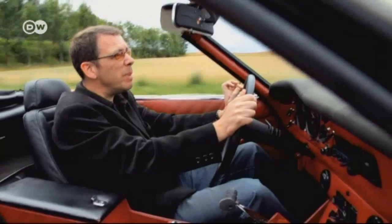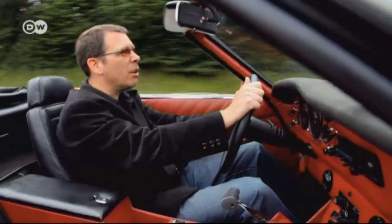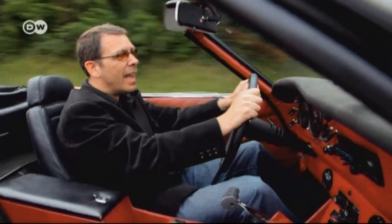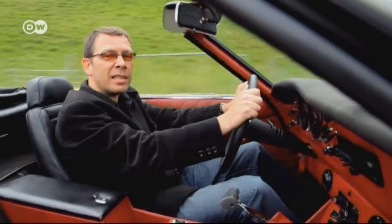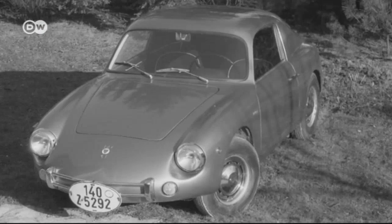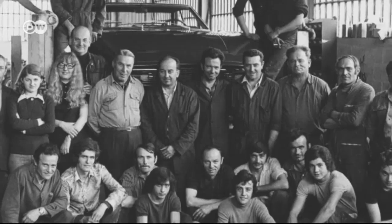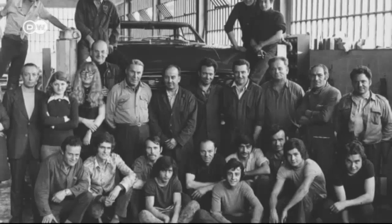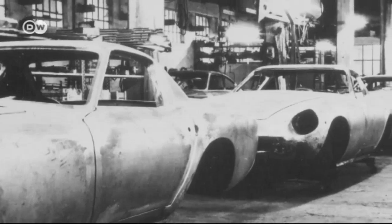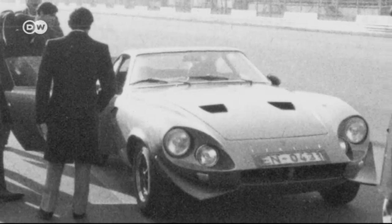Frank Eisner, the boss of Intermeccanica, was a real automotive jack of all trades. He had an incredible number of ideas and realized a great many of them. He was the first to build a replica of Porsche's legendary 356 Speedster. Eisner died in 2001 after a lifetime building very limited editions of unique automobiles. The Italia is a prime example. Only about 500 units were built.